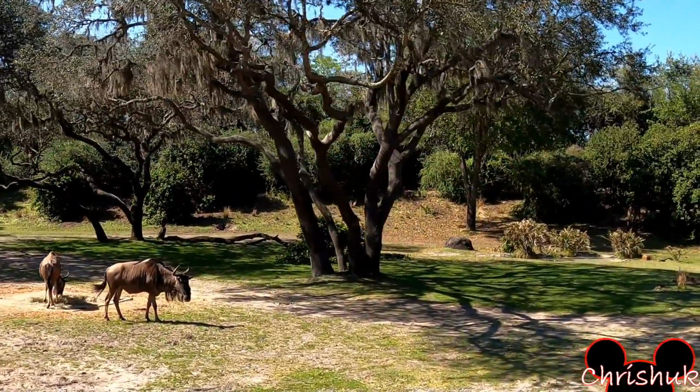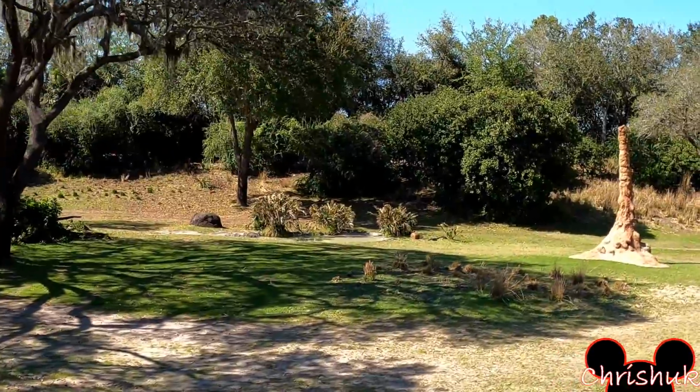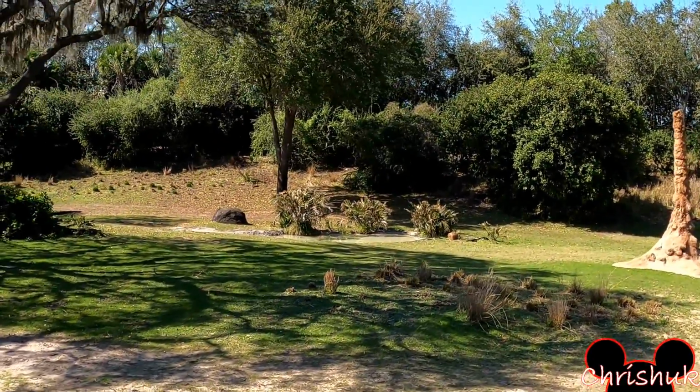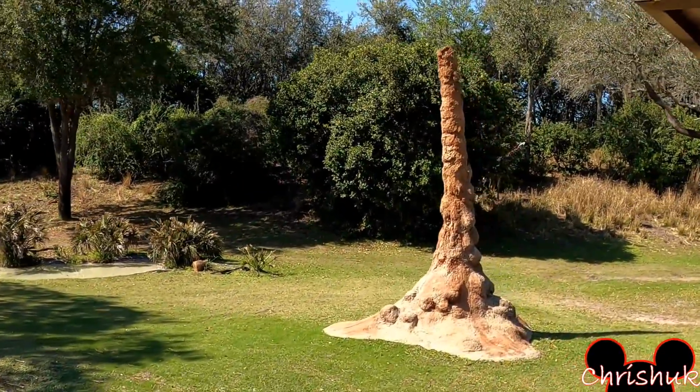Other animals will actually use them as scratching posts. Get a closer look at those white-bearded wildebeest as well. Now, all the giraffes you'll see out here on the reserve, they are all Maasai giraffe. I do believe this spotted guide above you says reticulated giraffes.